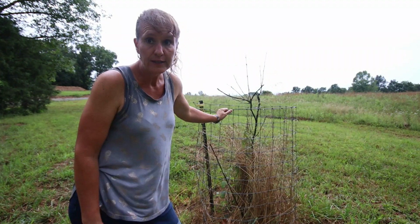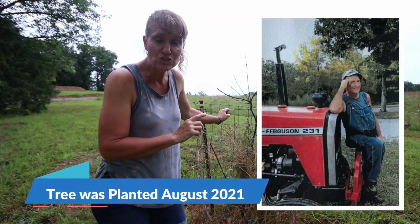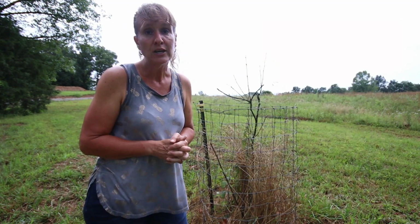Now this little tree does not look so hot. This is a persimmon tree, and we planted this tree in memory of our neighbor Robert Duvall when he passed away. And Robert was really great to us.